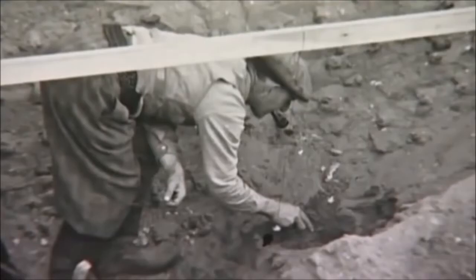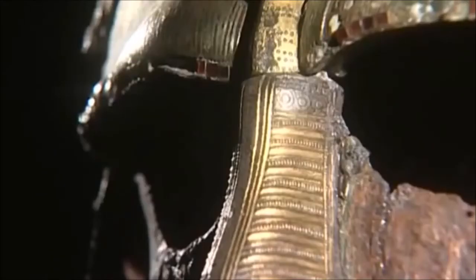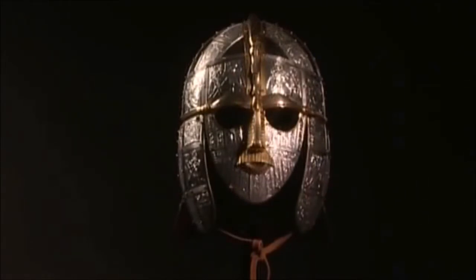On the 28th of July 1939, the team made perhaps the most momentous discovery of all: the rusted pieces of an iron helmet. These pieces have been painstakingly put back together to form this terrifying helmet. Although it is made of iron, it was once covered in tinned bronze panels. This replica helmet shows how it would have glittered in battle.